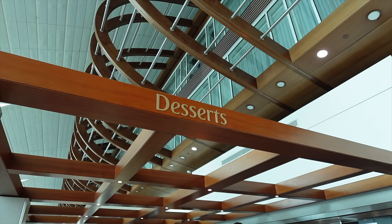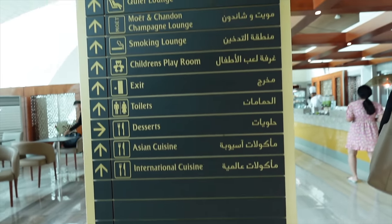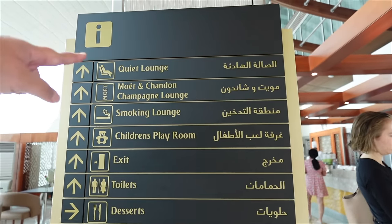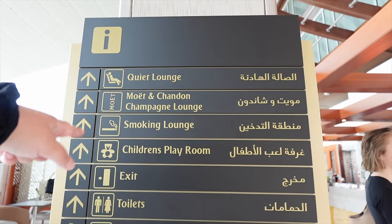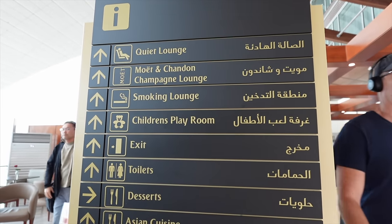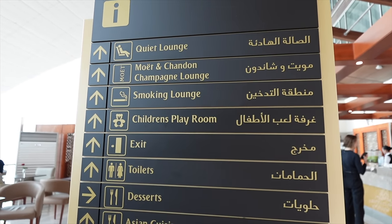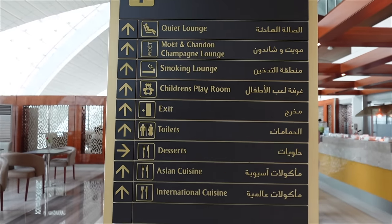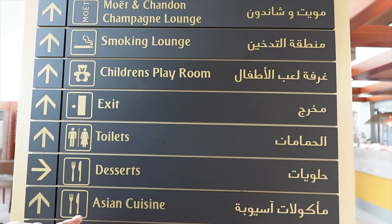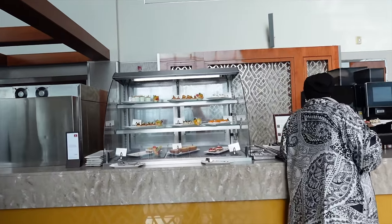There you go, this is the dessert section. But before we get to that, I've just noticed this. So this board over here gives you all the information you need. There's a quiet lounge area, which is on our way. There's a champagne lounge, Lord have all the mercy. Smoking lounge, so if you are a smoker, then that's probably where you want to be. If you've got children, there's a children's playroom area. There's toilets, desserts, Asian cuisine, international cuisine. So these two cuisines we haven't checked out quite yet. We will do in a bit, but before that, let me quickly show you the desserts.